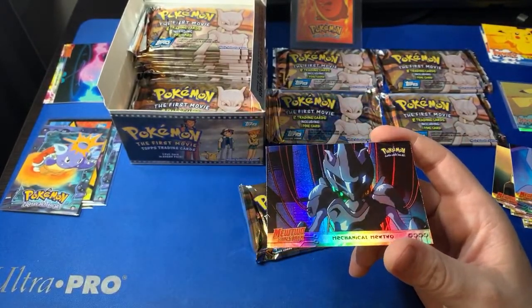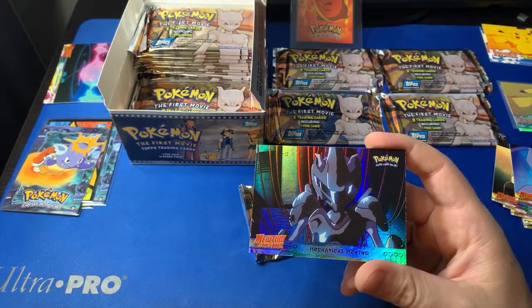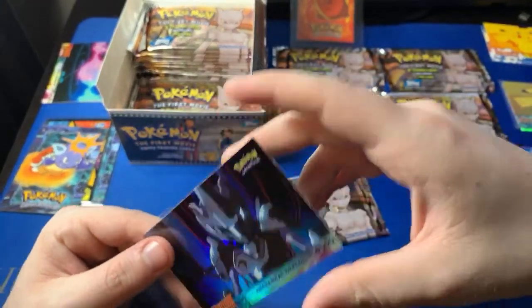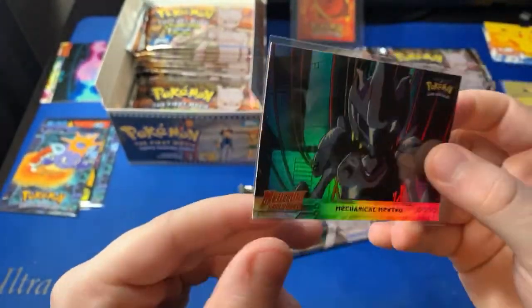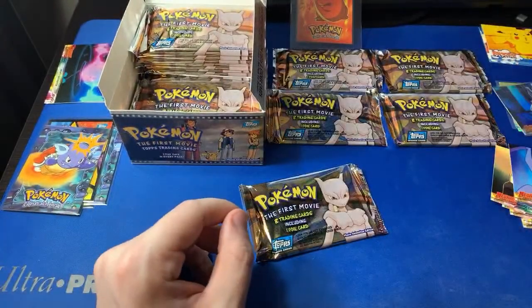Zach, we're going to have to watch this movie when you come over, too. We haven't seen this one in a while, or I haven't watched this one in a while. Some real old school stuff. The edges really don't look that great on some of these holos, but still cool to sleeve up.